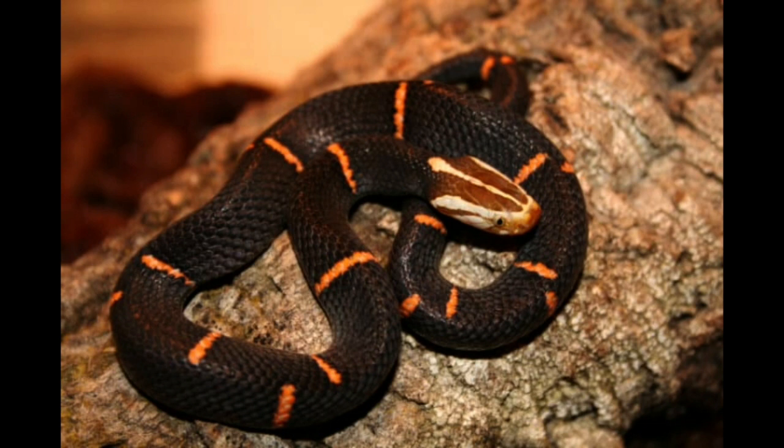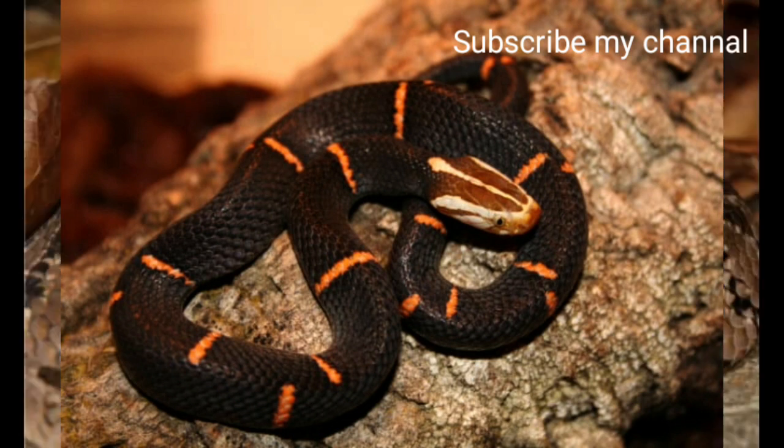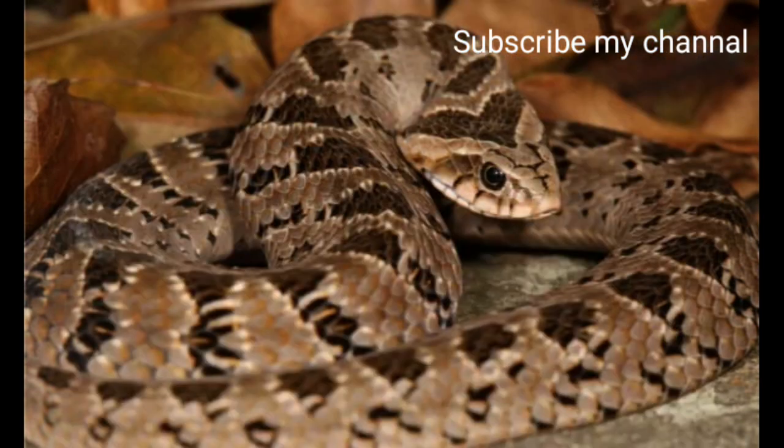Finally, night adders' internal biology is a bit unusual for a viper as well. In particular, their kidneys and lungs are uniquely long and slender. They are also oviparous, so they lay eggs rather than give live birth like most vipers.